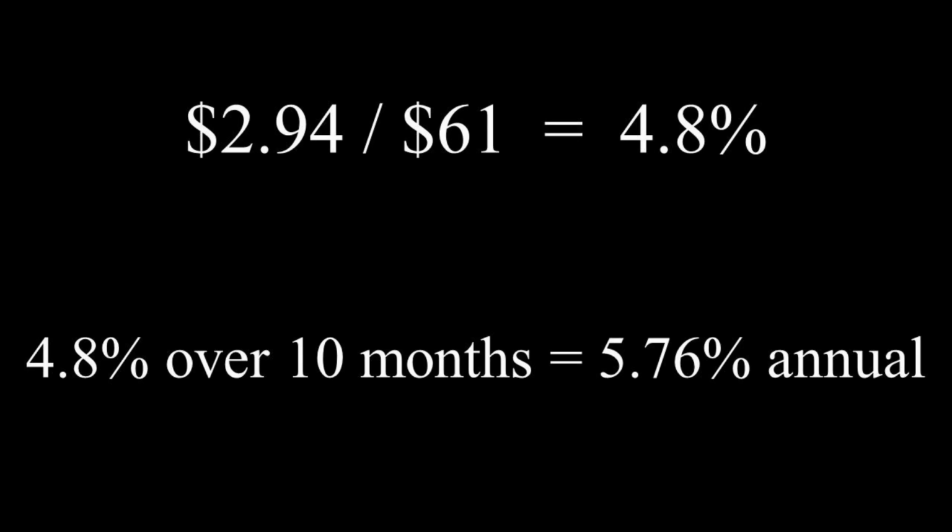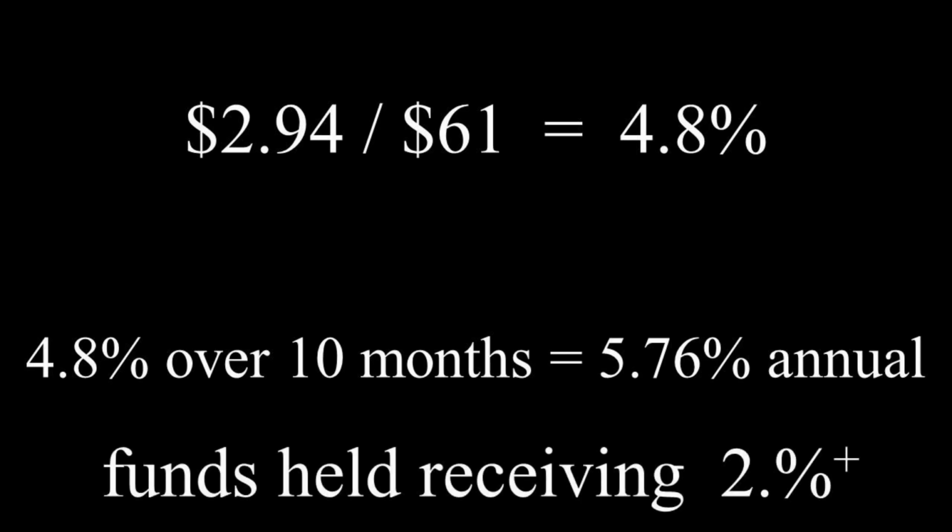But wait, there's more. As I mentioned, my funds are being held in an escrow account. And currently, my broker is paying an annual rate of more than 2% interest on that money. Now, it's a variable rate and it can go up and down, but presently it's somewhere around 2.2, maybe 2.3%. So if you factor that additional interest payment into the put premium that I'm receiving, then on a comparative annual rate of return, the total yield would be at least 7.6% and maybe even closer to 8%.